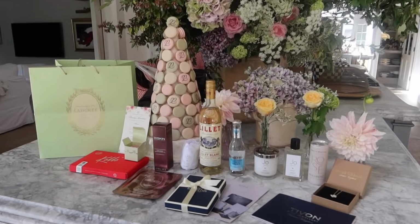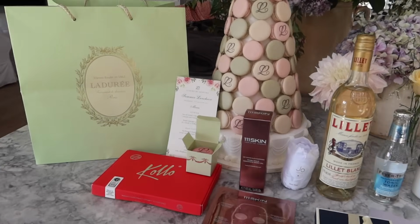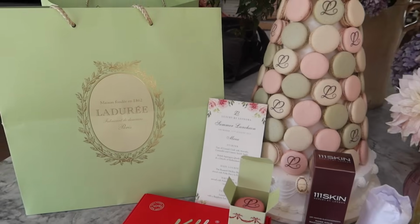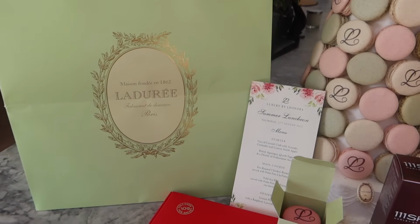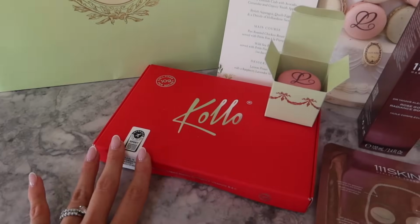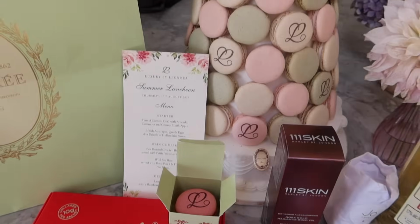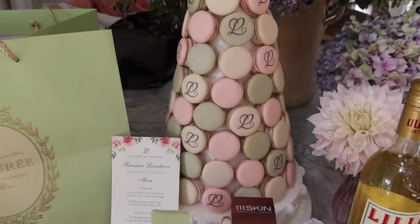So these are the goodie bags in their entirety. They come in a stunning lingerie bag. Look at that branding, it is absolutely beautiful. Then we have the Colo Health collagen personalized macaroons from lingerie. So you can see the incredible pyramid behind.